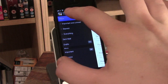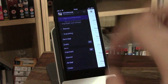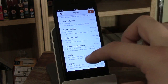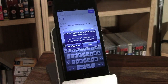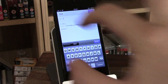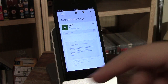So again, really nice. And if you look across the top here, you can sign into multiple profiles and have multiple email accounts on there as well. So again, that's a very nice option. And the actual design of the app itself is very nice. Obviously you can compose everything as well. So it brings up just a standard compose you would see in some other email clients. And then if you click into an email, it just brings everything up.